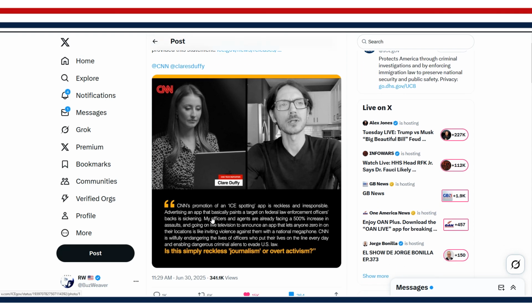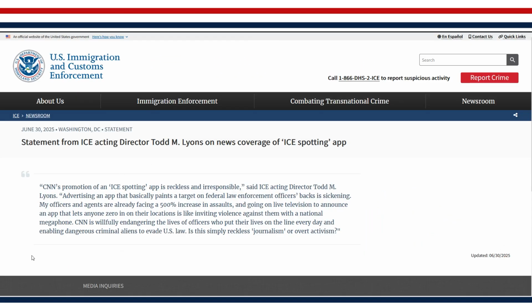Now, the statement, as you can see it here, and I'm just going to go to the official one here. CNN's promotion of an ICE spotting app is reckless and irresponsible, said ICE Acting Director Todd M. Lyons. Advertising an app that basically paints a target on federal law enforcement officers' backs is sickening. My officers and agents are already facing a 500% increase in assaults, and going on live television to announce an app that lets anyone zero in on their location is inviting violence against them with a national megaphone.